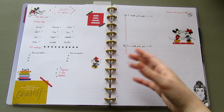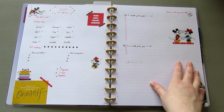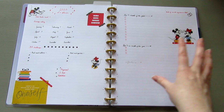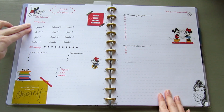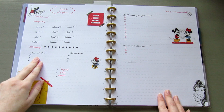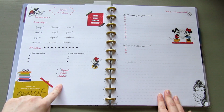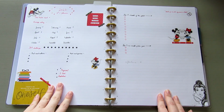This is 2022 at a glance, and obviously it's a little incomplete right now, but the idea with this is to have all of the info that's in the next few spreads in one place that I can see easy. So I've got total books read, my average rating for the year, each month how many books I read, my TBR challenge, which I've already completed, so go me, my most read authors, my most read genres, and how many of each format I read. I just thought that would be a fun thing to track.